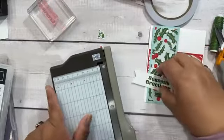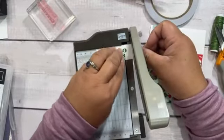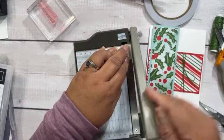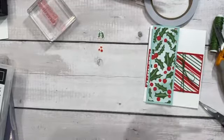I wish Stampin' Up! would bring these back. These cute ones. They would make great gifts, I think. Okay, there we go. See? So much easier than pulling out your paper.